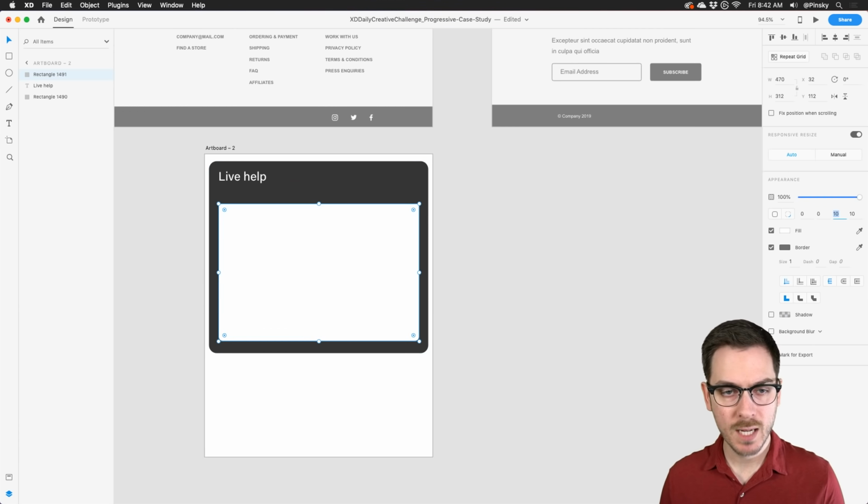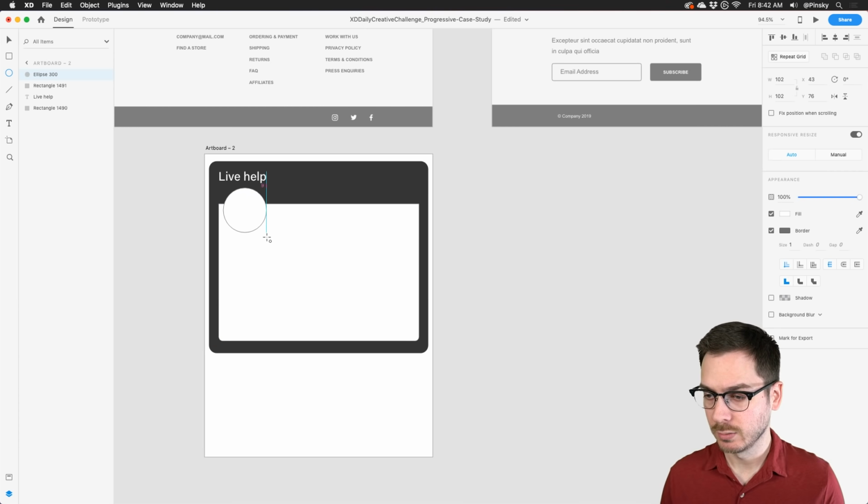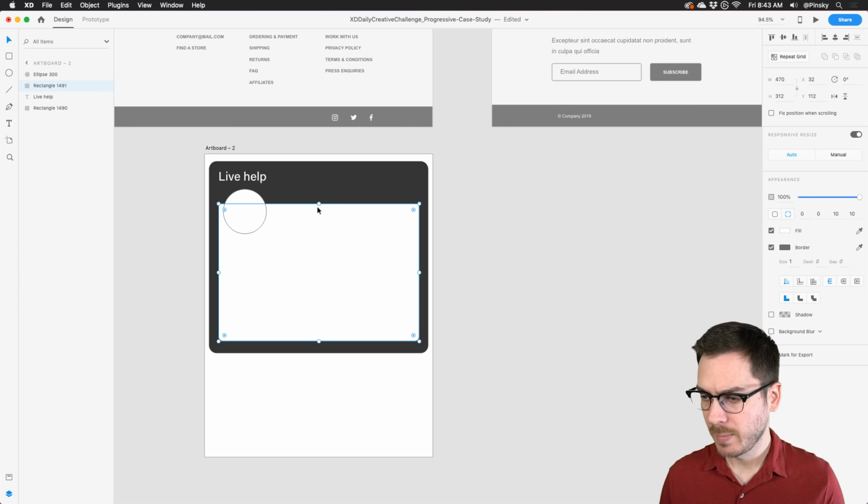Perfect. Now right above here, I might want an image of the chat representative. So I'm going to just draw out a circle right here. There we go. Maybe I'll make this a little bit smaller.